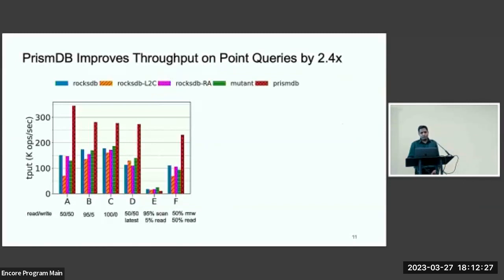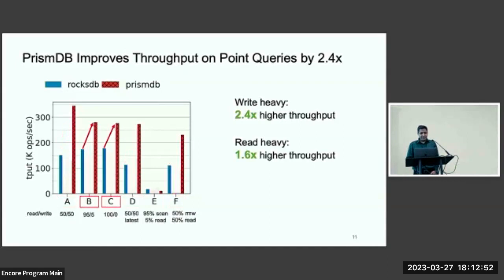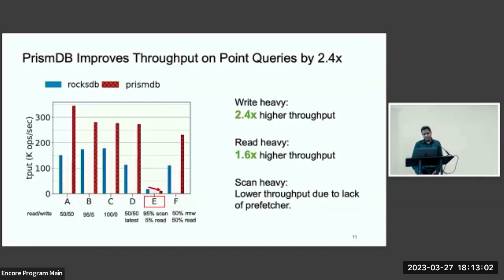Next, we will evaluate PrismDB on a full range of YCSB workloads. Again, due to time limit, I'll just focus on one baseline, that is RocksDB. The x-axis shown here are the YCSB workloads A to F. The y-axis is throughput in kiloops per second. On write-heavy workloads A, D, and F, we see PrismDB is 2.4 times better than RocksDB. On read-heavy workloads B and C, PrismDB does 1.6 times higher throughput than RocksDB. And finally, on the scan workload, PrismDB actually underperforms compared to RocksDB. The current implementation of PrismDB does not have a sophisticated prefetcher for scan queries. We turned off RocksDB's prefetcher, and we found that its throughput was similar to PrismDB.